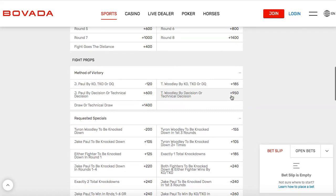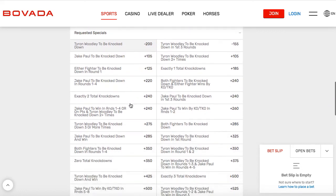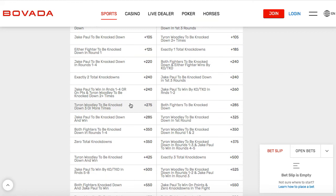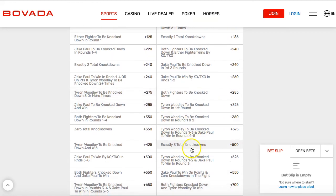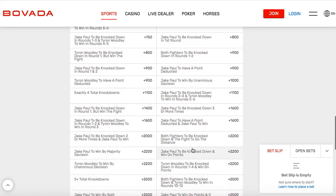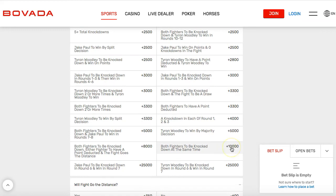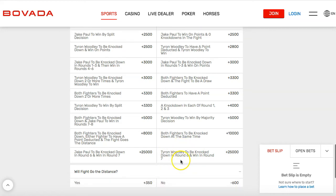See the betting odds. So, Tyron Woodley to be knocked down, minus 200. Let's see what's a good payout over here. Exactly 3 total knockdowns. What's a big payout? Plus 10,000. Both fighters to be knocked down at the same time. So you make 100 times your money. Okay, check this out. So you make 250 times your money over here.